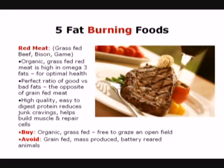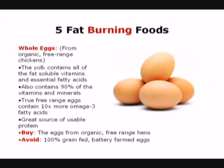They get to eat the natural foliage they find in their natural environment and get to do that all-important vital exercise. And you definitely want to be avoiding the grain-fed, mass-produced, battery-reared animals that don't do any exercise and rely on a diet which just isn't natural for them. Mass-produced red meat is very high in bad fat and is actually up to 30% more fat content than the grass-fed equivalent.